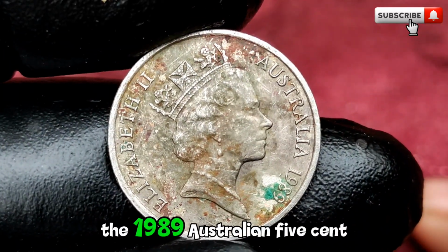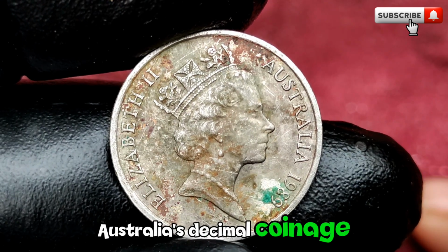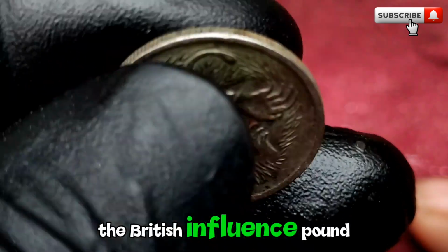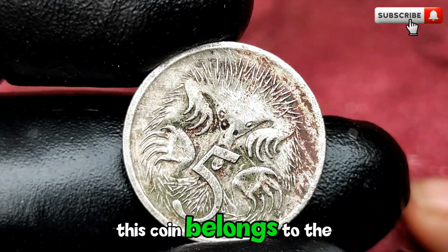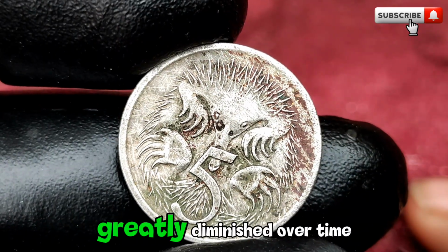Next, the 1989 Australian 5-cent coin is a key component of Australia's decimal coinage, introduced in 1966 when the nation transitioned from the British-influenced pound, shillings, and pence system to the modern decimal dollar. This coin belongs to the smallest denomination still circulating today, though its purchasing power has greatly diminished over time.